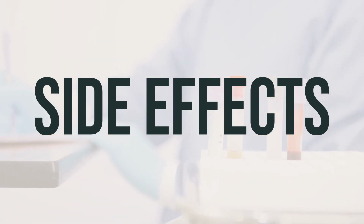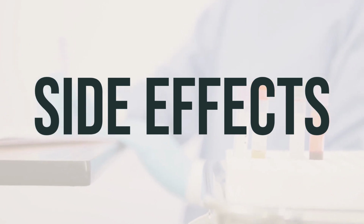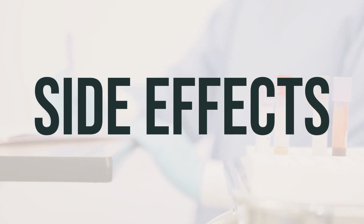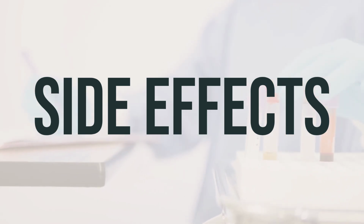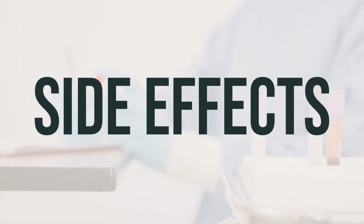If you're in the US, you can report side effects to the FDA at 1-800-FDA-1088, and in Canada, you can report them to Health Canada at 1-866-234-2345. Always consult with your doctor about the best time to take this medication, as well as the proper dosage for your specific needs.